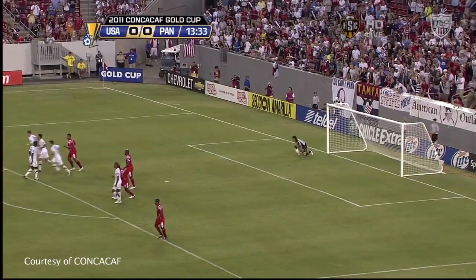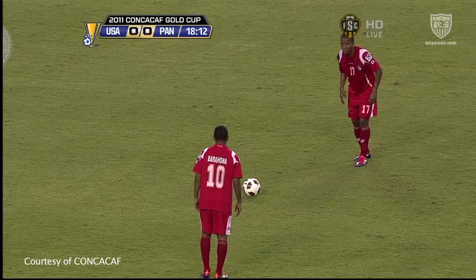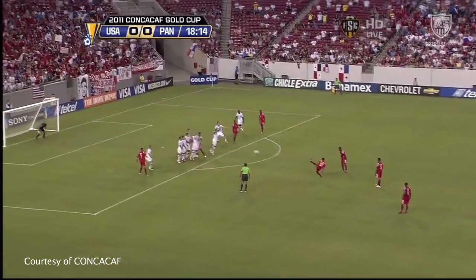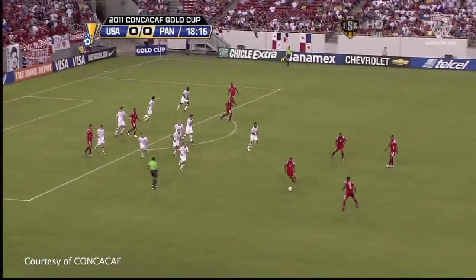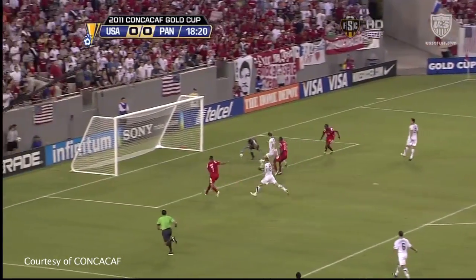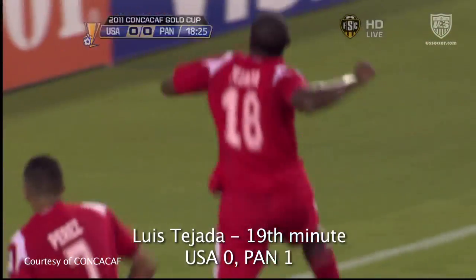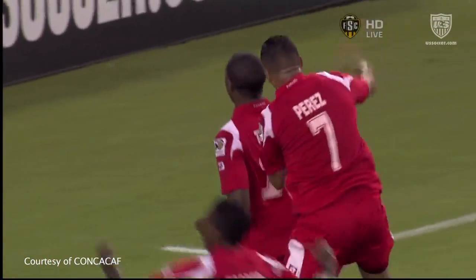The second ball. Wow. Rocket in and by Jermaine Jones. Enriquez to the right and Torres over. Barahona drives it into the wall. Sent back in into space. The head. However, the save. The scramble. Score. Panama comes through as Tejada and Perez storm the net.